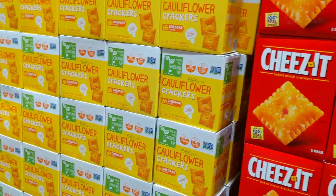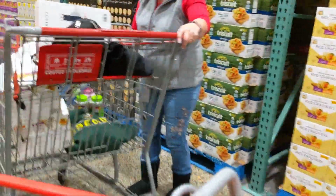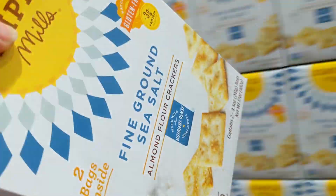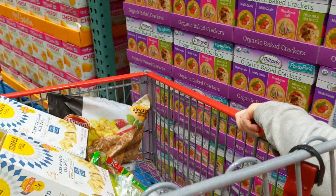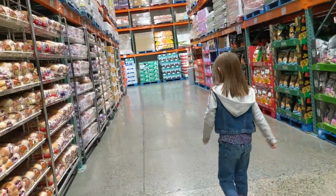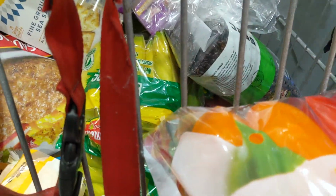Do they have our almond flour crackers today? Oh, they're there. You grabbed 2 boxes? You've been out of these for a while. I'll help you out, get one. 2 bags. There's 4 bags. There you go. Nope. We are getting 8 bags of sandwich thins. Purple bag, purple box. Yep.